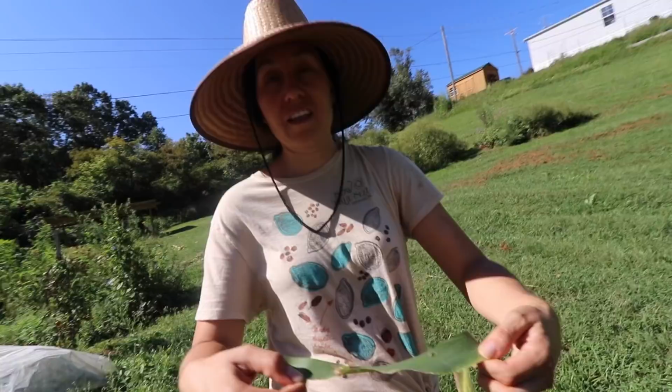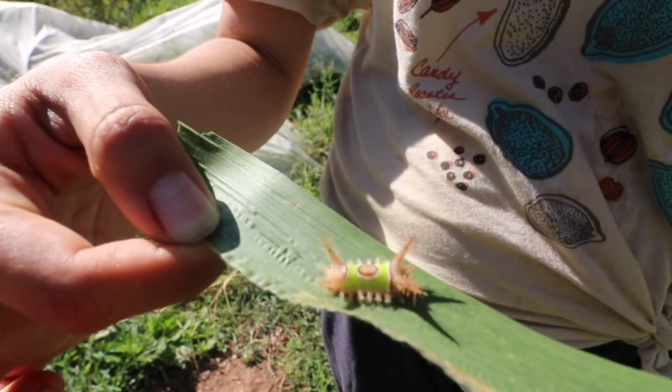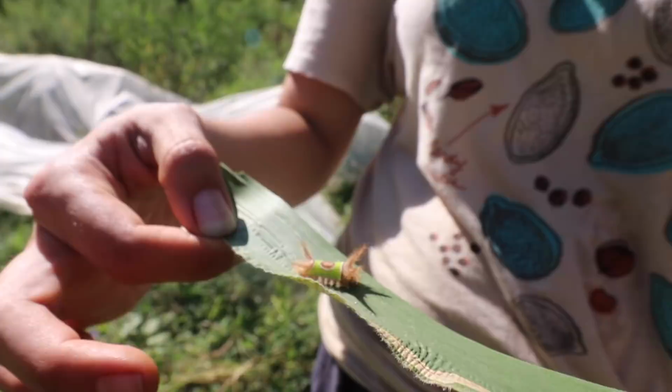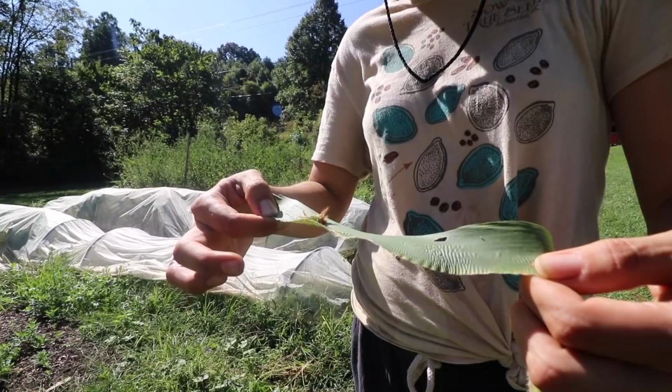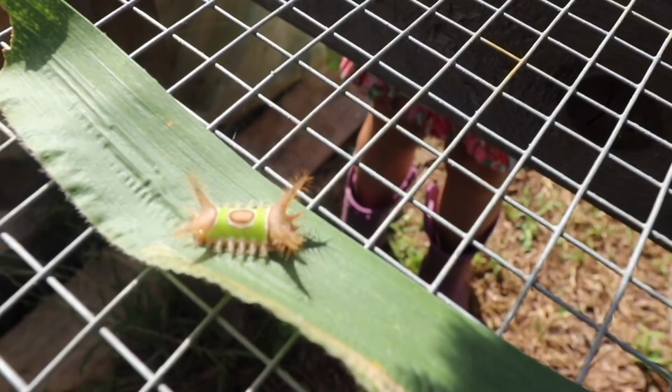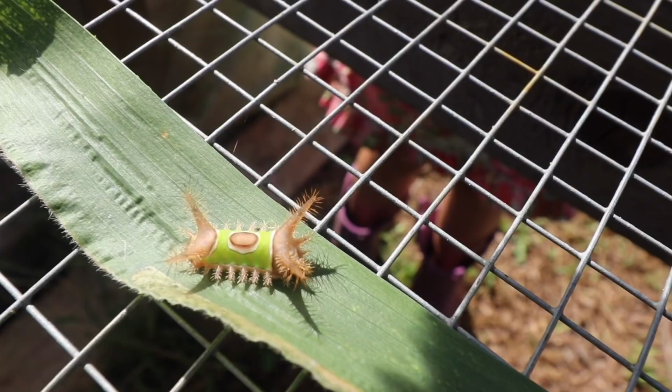What is that? That is a saddleback caterpillar. And apparently if you touch him, those little barbs could irritate your skin really bad. I think he's some kind of a poisonous caterpillar. Wow. That's amazing. Don't touch him. Come here, let me show you. That's a caterpillar? Yes. Why is it called a saddleback? Because he is wearing a little saddle on his back.